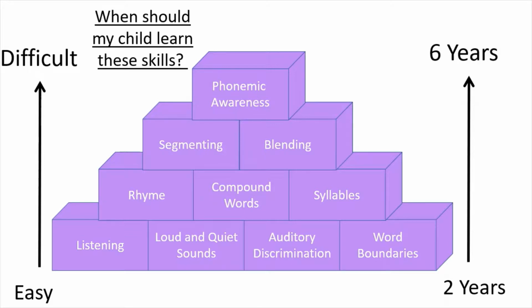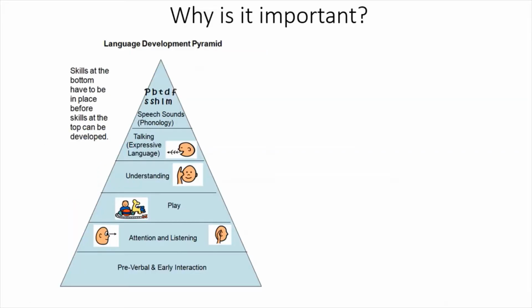Don't worry if there's a slight variation in the order or the age that your child is learning these. So why are sound awareness skills so important? This is a diagram of a language pyramid. It describes how a child's communication develops from birth to being able to use adult speech.